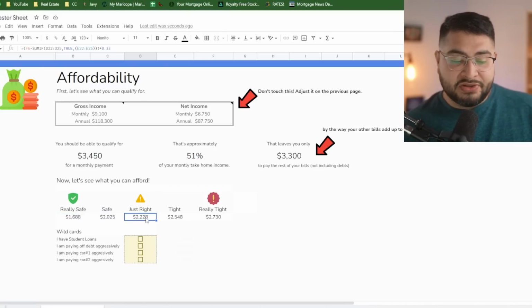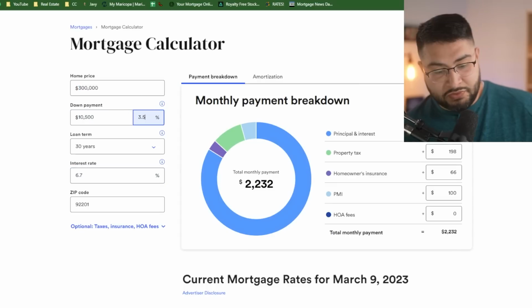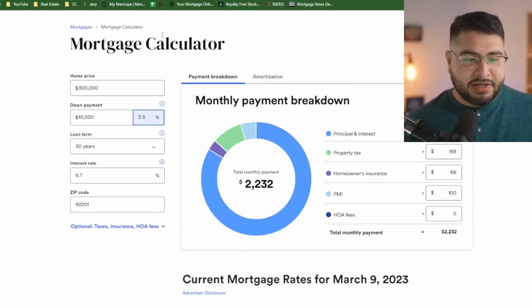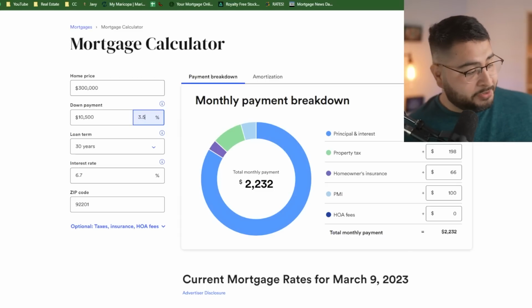You really need to be about $2,000 to $2,200 a month. And in that case, if we go back to our mortgage calculator, let's try 300, 2232. Yeah, you're going to have to cut about $100,000 off your price. And listen, I'm not telling you homeownership is impossible, but in this specific zip code you're looking for above 400,000, it's just a plain dumb idea to buy.